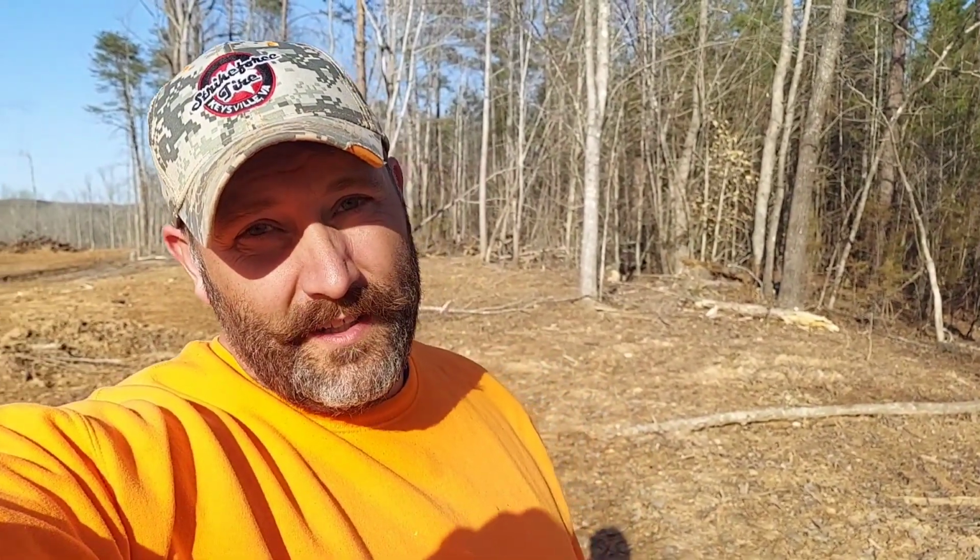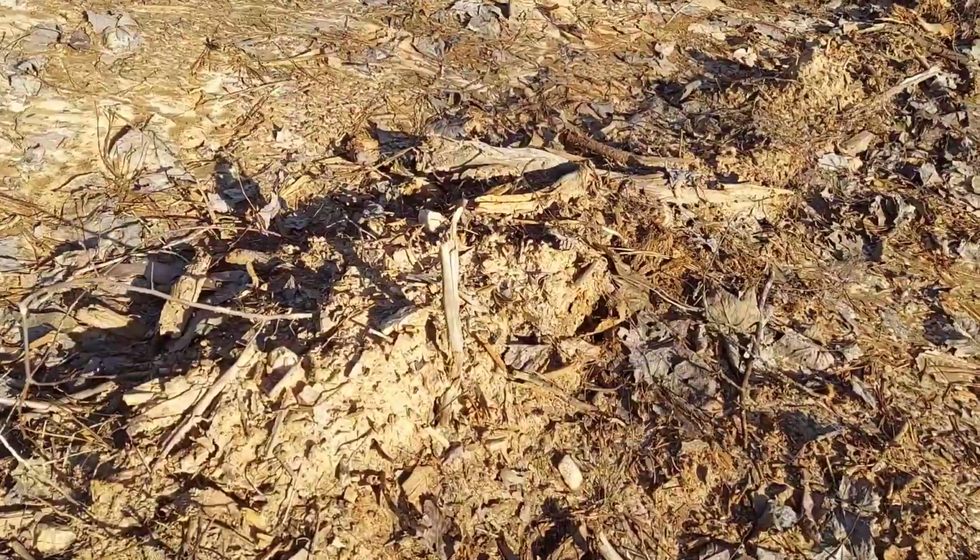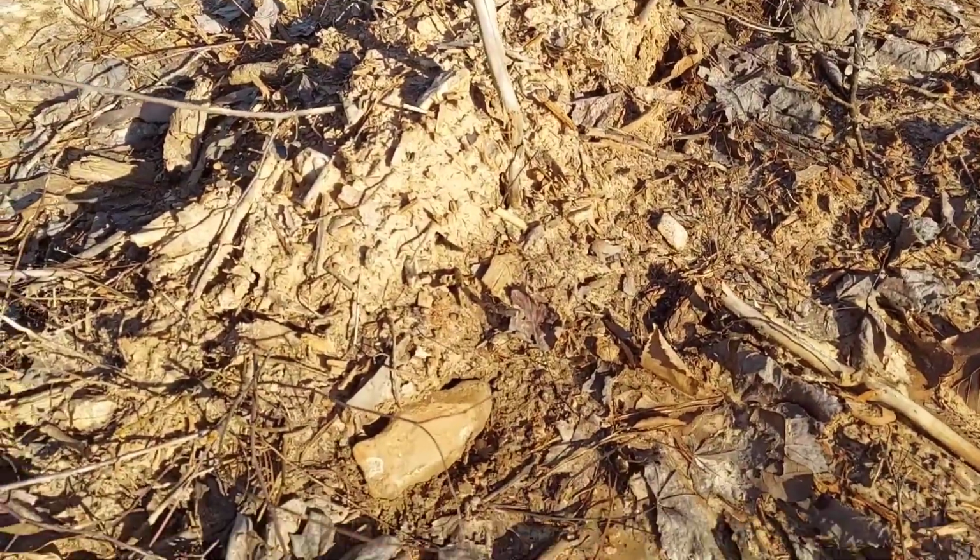So, all right, guys, I've found something. I'm not sure what it is. The shape of it looks like a big spear point, but it's kind of crudely made, and the edges aren't as sharp as I would like to see. But I'm going to show you guys here. I just kind of picked it up. It looks like a giant point. I definitely want to get y'all's opinion on this, as to what you think this might be.